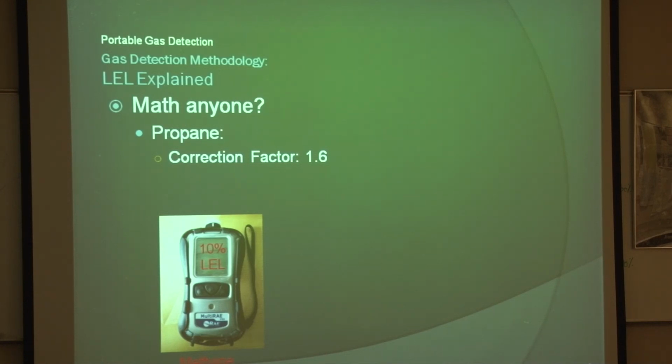What we see on the monitor is a percentage of the lower explosive limit, okay? And we use that because these correction factors may bring some chemicals higher and some chemicals lower. So we take the 10%. If you can ignore the percent sign on your monitor, that's always good too. You won't get confused.